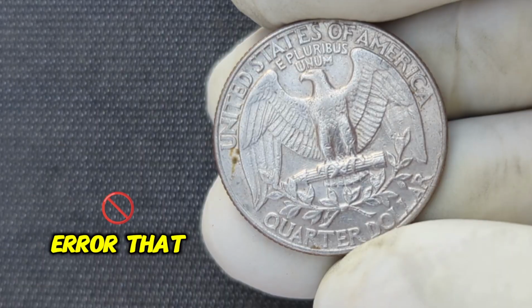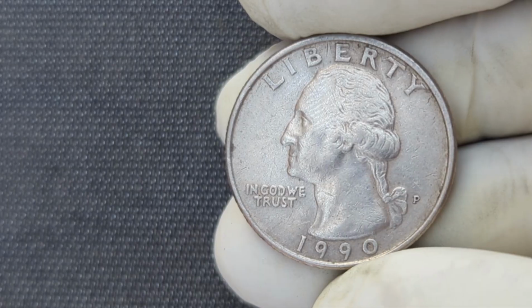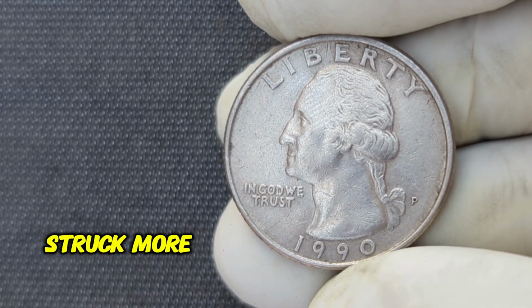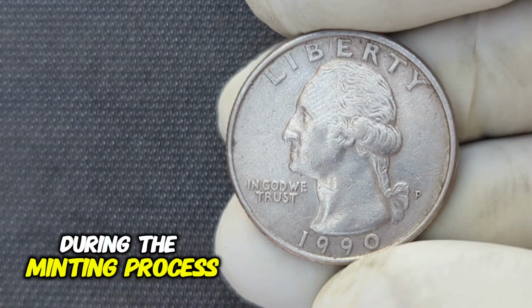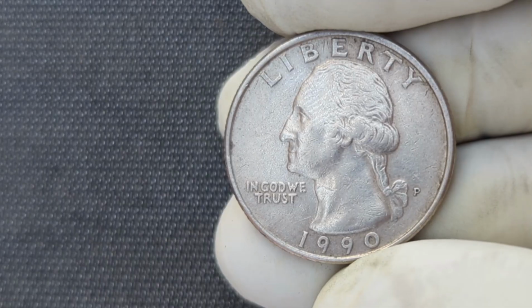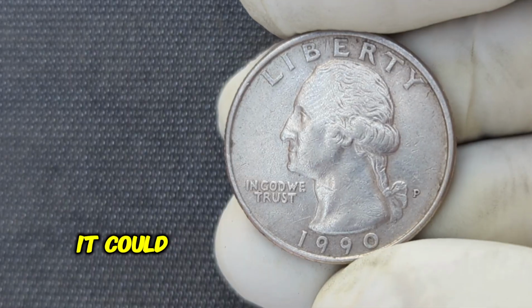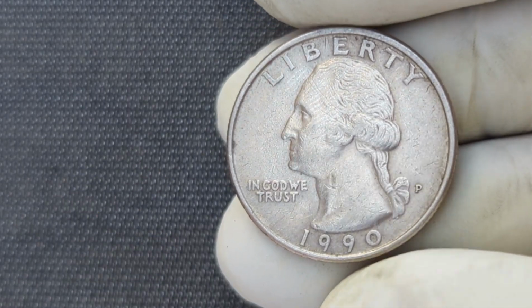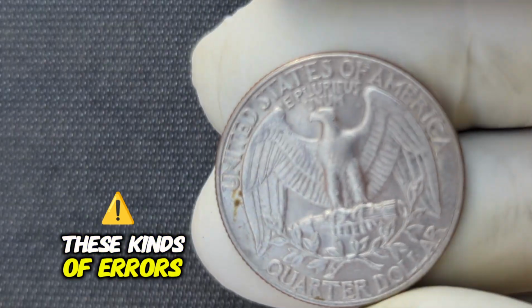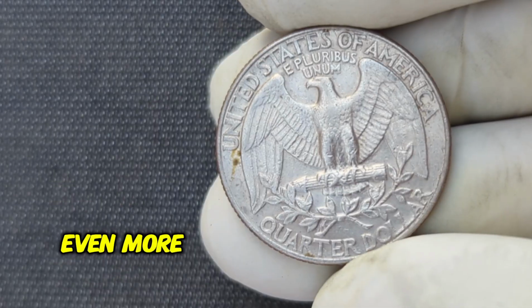Another type of error that can be found on the 1990 quarter dollar is double strikes. Double strikes occur when a coin is struck more than once by the press during the minting process, creating overlapping or duplicated designs. If you're lucky enough to find a 1990 quarter with a double strike, it could be worth a small fortune. Collectors go wild for these kinds of errors because they're not just rare, they're also visually striking and make the coin even more unique.